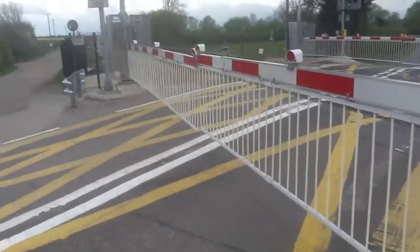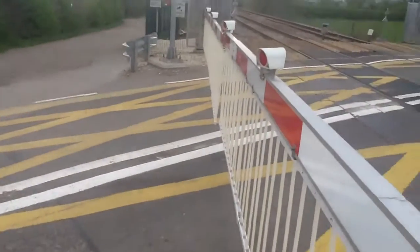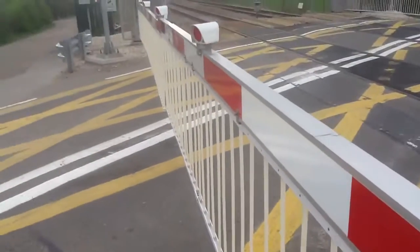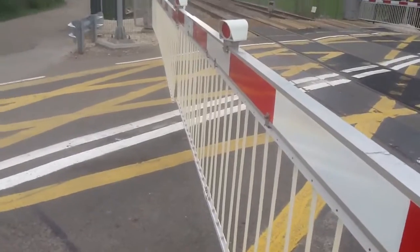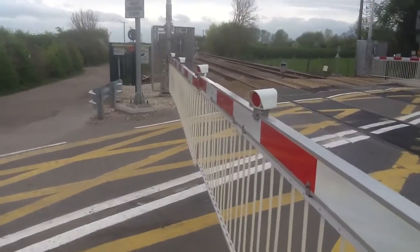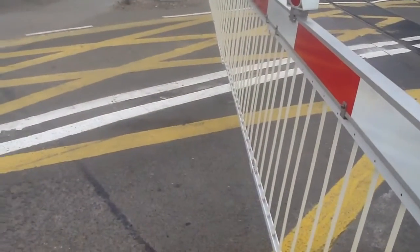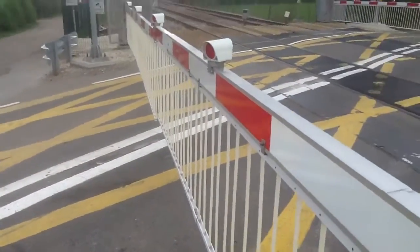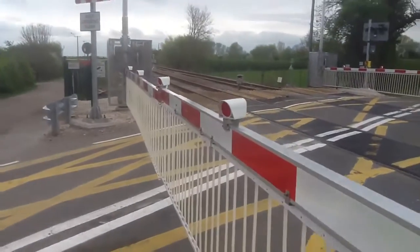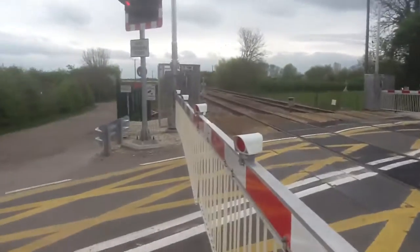And this level crossing has 4 barriers, which aka means sandwich barriers. They're made of metal, not plastic like normal ones are, so they could rust easier. I haven't brought my dogs today, so you won't hear them barking at the trains.